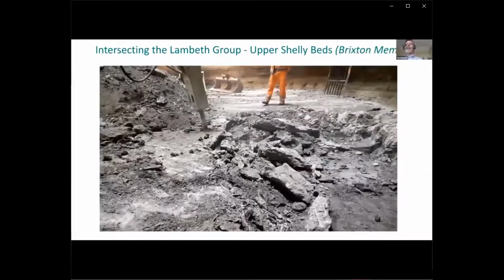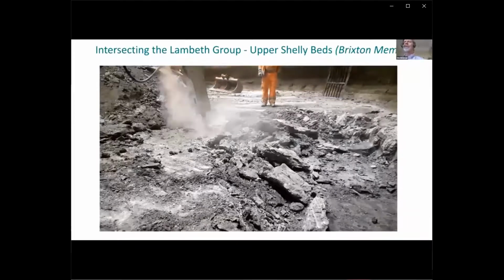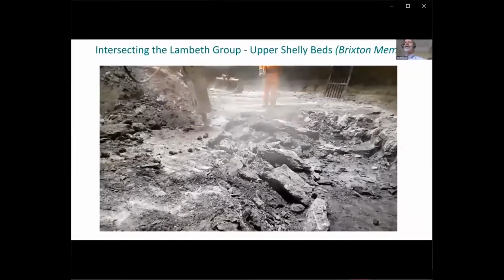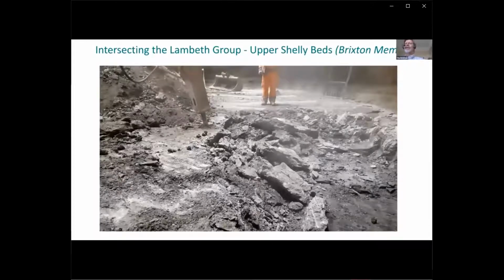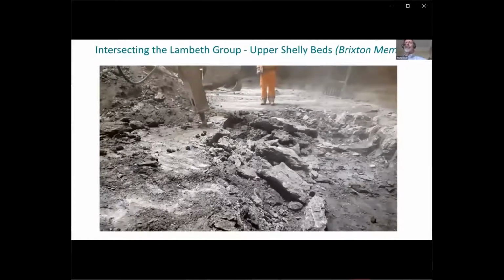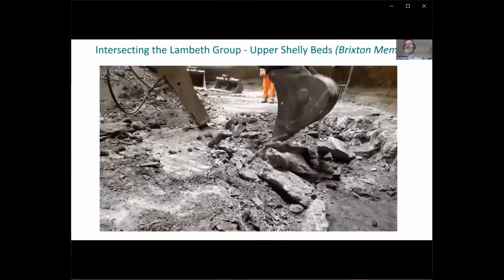Now we come on to the Lambeth group, and things change here. Excavation is not so straightforward, because now we encounter frequent hard bands of cemented ground, and we can see here a lot of this needs to be broken out with a hydraulic breaker, there on the left. This is the top of the Lambeth group, the upper Shelley beds, and we see here we're breaking out a cemented shell layer.